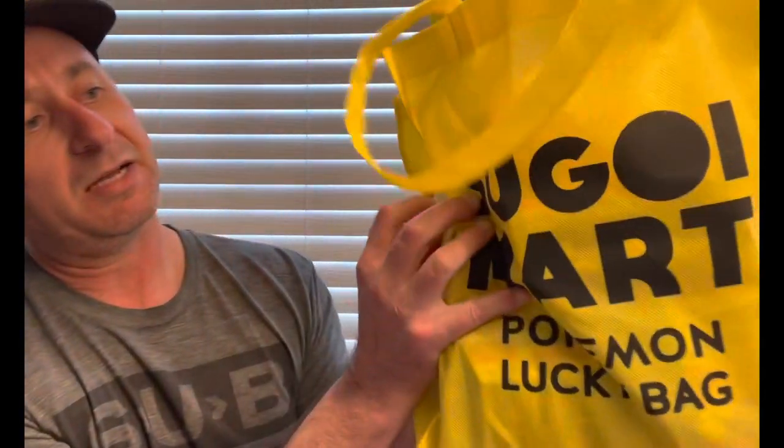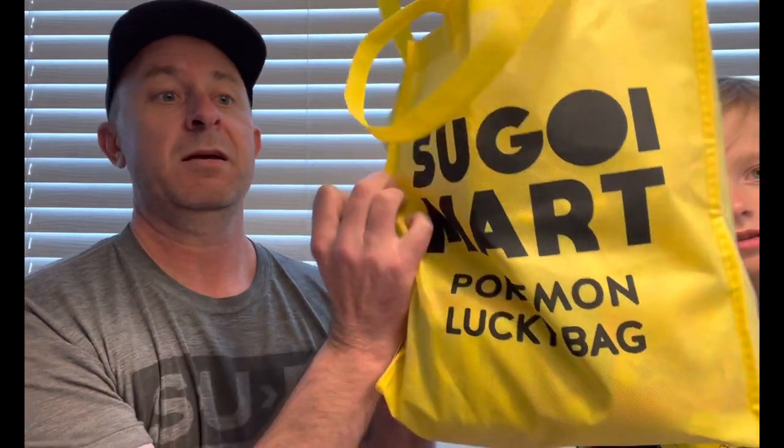So this basket, we'll go through it. Let me lift it up real quick, and then you can go through it. We got this from Sugoi Mart. We ordered it from Japan. It is super cool. Lots of cool stuff in here, all for his Easter basket. So, Oliver, do you want to get started and start pulling things out?